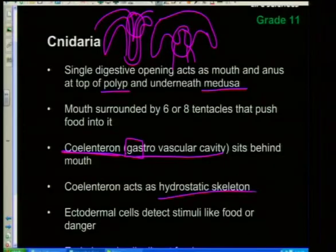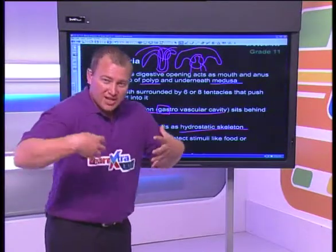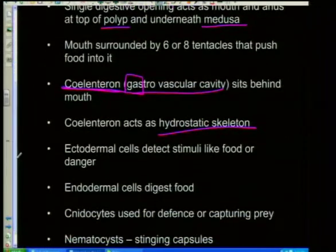There it is, hydroskeleton. Now that bag, what it actually does is it fills up and it pushes the water to make it nice and strong and hard. So that is the hydroskeleton, and let's look at it.